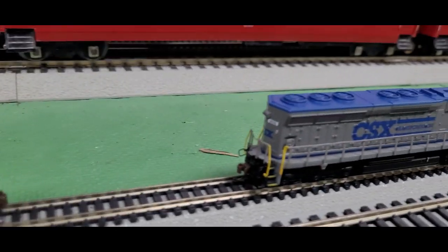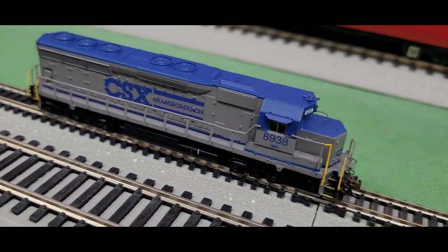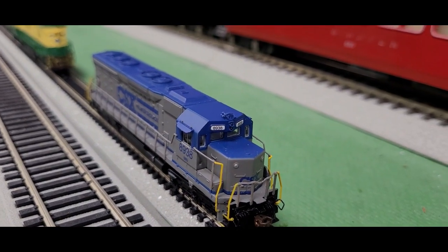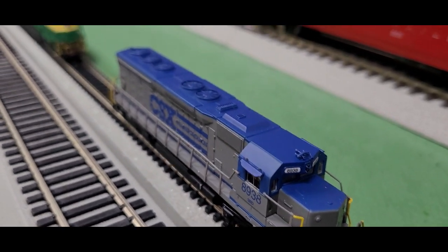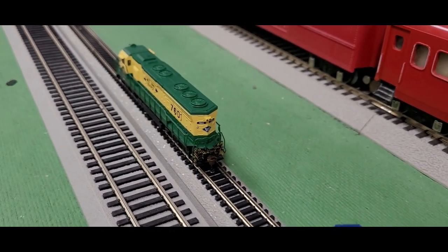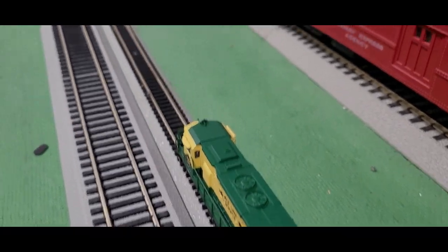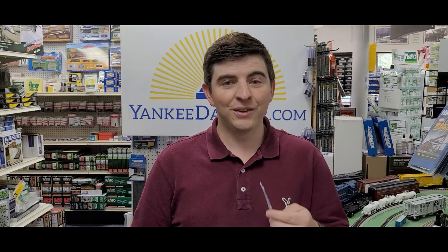And then another one, CSX. Everybody loves the CSX. There are so many great looks with that, and that is, of course, a little bit of an earlier paint design, but I think that is a great-looking engine. Now, what separates these engines? These are Bachmann locomotives, but the price for these things is hard to beat. These retail for $299.99. We're selling them here at Yankeedabbler for $139.99.